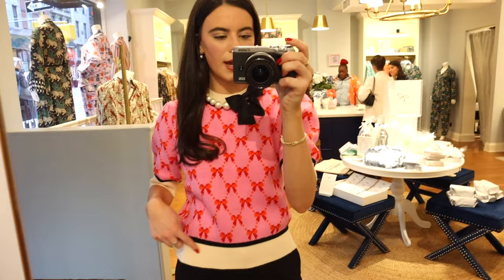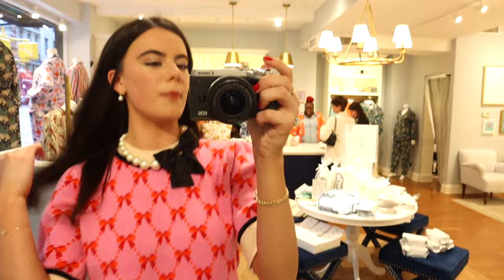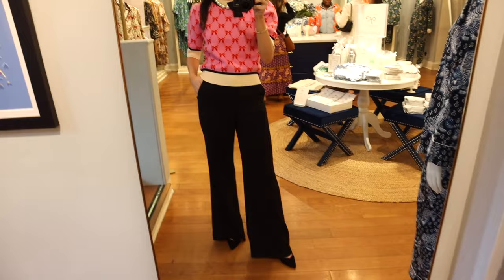I'm wearing this adorable pearl necklace from J.Crew. I have my Emily Ohm Bose pearl bow drop down earrings. My pants are Alice and Olivia, and then my shoes are just my Sarah Flint heels. So this is the look for this evening. Here is the setup. This is the full setup.